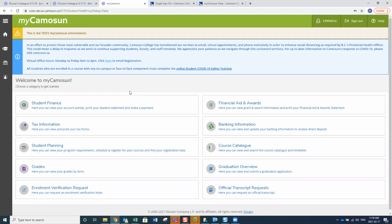This is the student options within myCamosun. You can see here, they're all displayed in these handy, what we refer to as chiclets. And we'll start by going through the user profile, and then we'll come back here and we'll talk a little bit more about the information here.